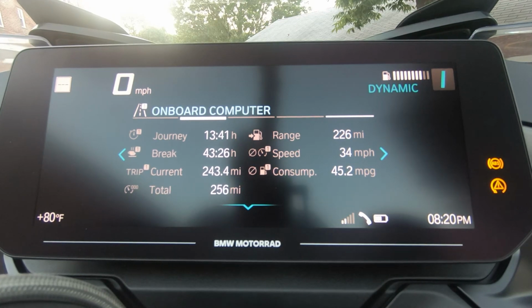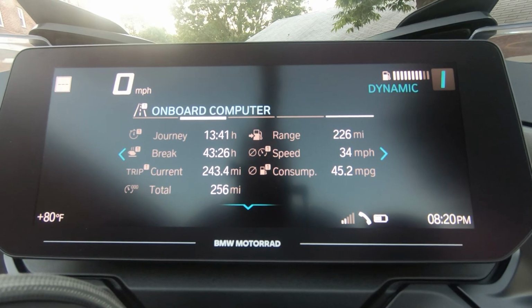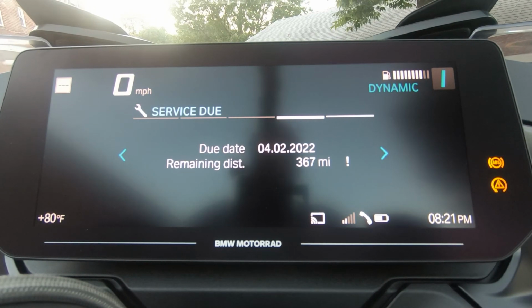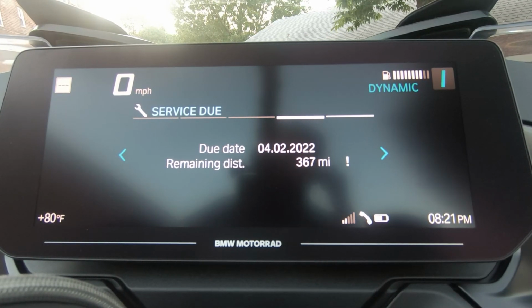The next tab shows you the onboard computer. Whatever you saw earlier on the right hand side, the split screen, it's just showing you more details about trip 1, more details about trip 2, and when the service is due. This one is preset by the dealership.